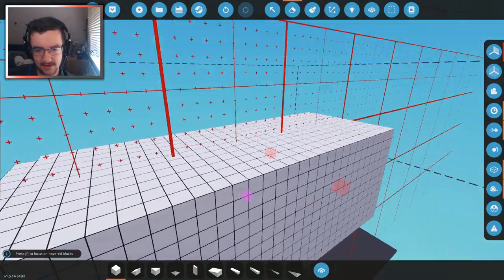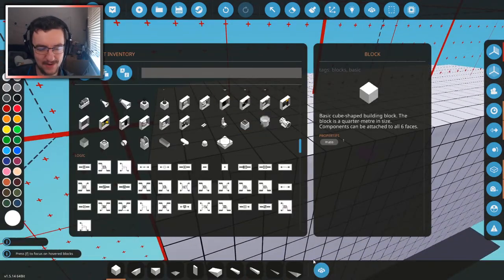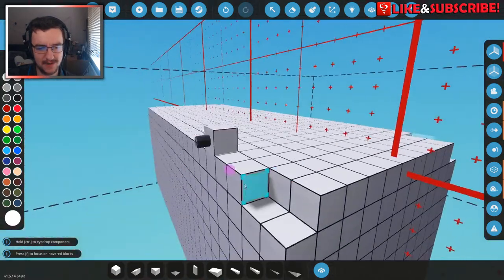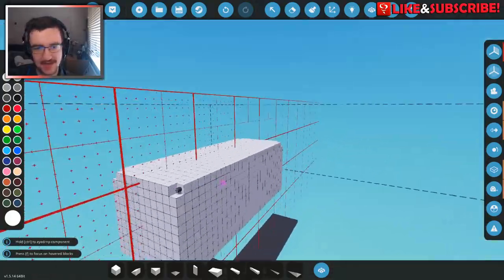So then we delete this on both sides. And that one probably. And this one. And we'd add connectors. Here we go. Whack that in there. And whack it in on this one. There we go. That's the kind of connectors we need. Excellent.